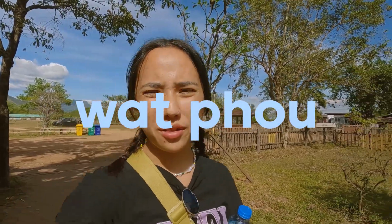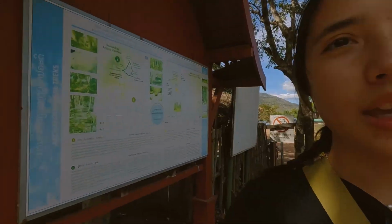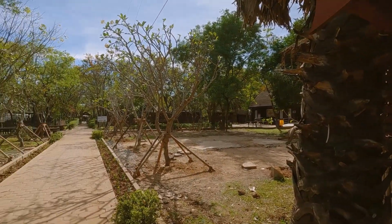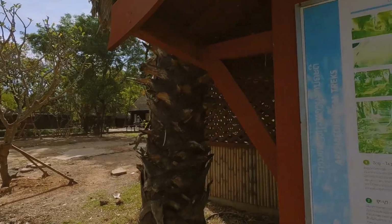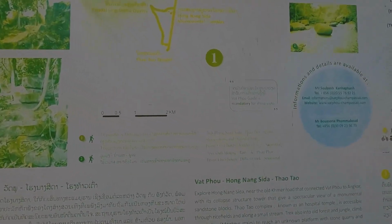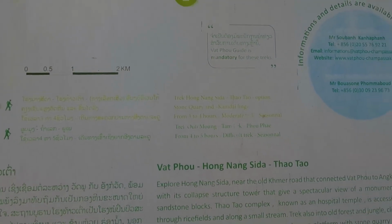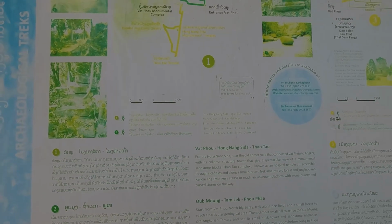At Wat Phou. It was a pretty tiring ride, especially for Yannick. The temperature here in the south is so much warmer than it was in the north, so I was really getting used to that. But yeah, this is the temple. This is currently just the entrance. Looking at this map, there's a lot of hikes that you can do. As you can see, hikes from 3 to 4 hours, hikes from 4 to 5 hours. It depends which one you want to do.